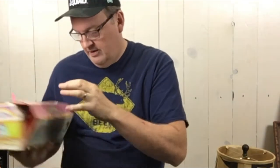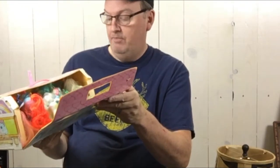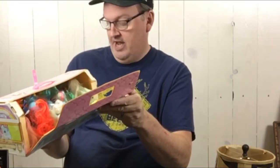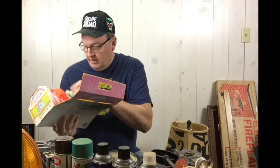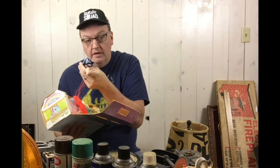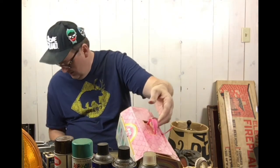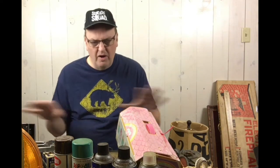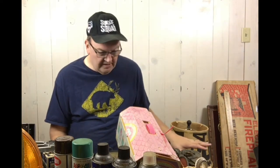But this opens up and you've got a bunch of My Little Ponies in there. This is the My Little Pony carrying case, style number 90800. I don't know what it's worth. I don't know how many ponies are in here. I am not a My Little Pony kind of guy. Oh, there's a My Little Pony pirate hat. So anyway, I will let you know what I think I can get for that as well. And that is about it. So all that was $60. I think we've already covered our 60 and our 60 back, plus the stuff I'm keeping for myself and for the business that's coming up. So that was the haul from yesterday.